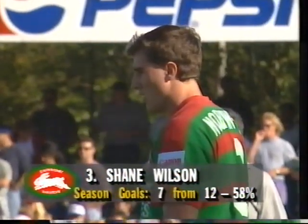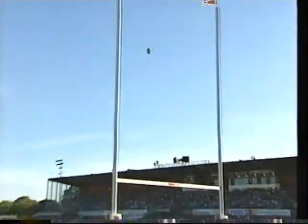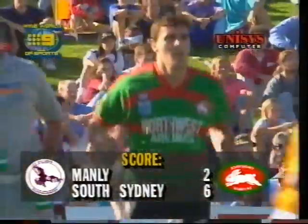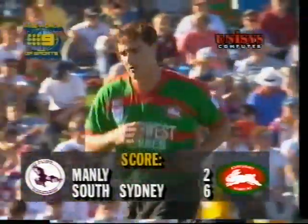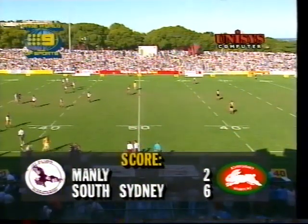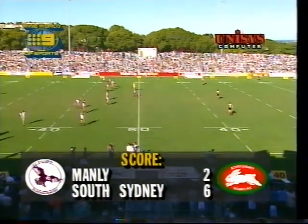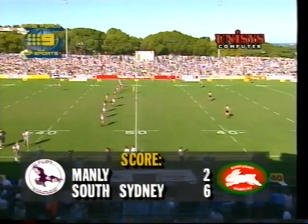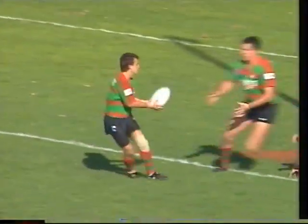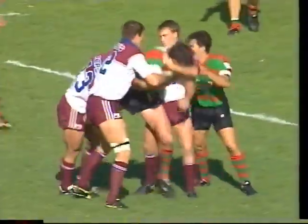Shane Wilson attempting conversion of his own try. South having a similar problem with goal kicking to Penrith, but not this one. South, they convert. They lead 6-2 at Brookvale. Ridge then. He hardly struck that ball, and it's going down to land on the goal line. So South doing a good job to lead 6-2.